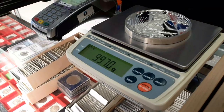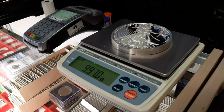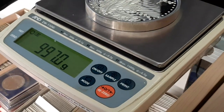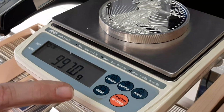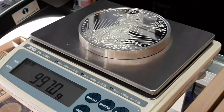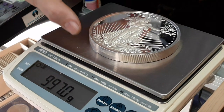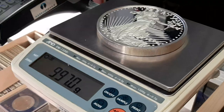So I brought it into my expert here, Phil. And so the tolerance of this scale, if you look at 1,500 grams, it should only be a 0.5 gram discrepancy. So this is not a discrepancy based on the accuracy of the scale. It has definitely a discrepancy based on the weight of the silver itself. Exactly. It's not within the range or tolerance of the scale being accurate. It's the silver bar or the silver round itself is light. So we'll go test it to make sure.